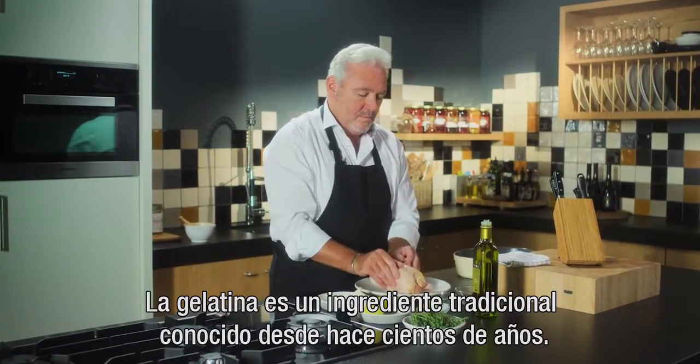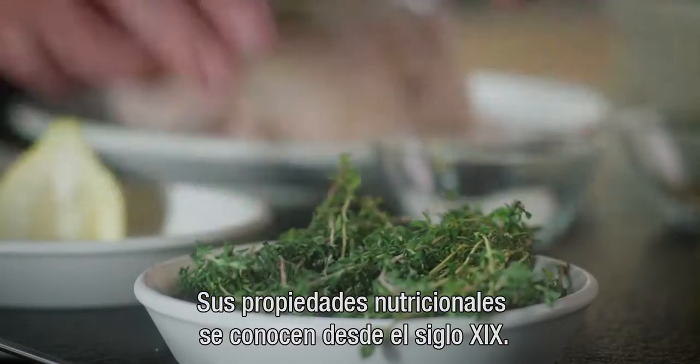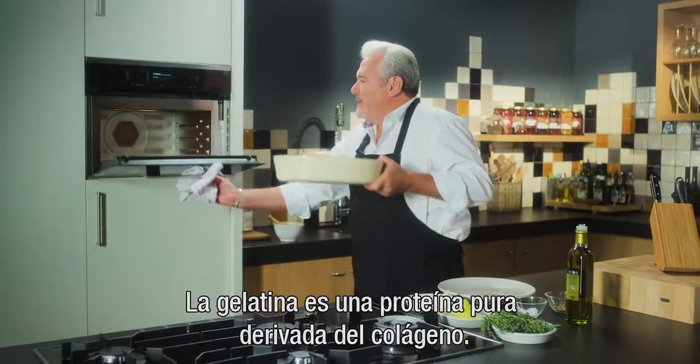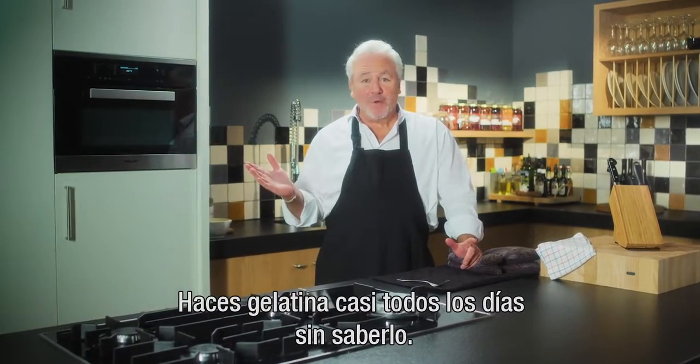Gelatin is a traditional ingredient known for thousands of years. Its nutritional properties have been known since the 19th century. Today, it is used in many foods and pharmaceutical products. Gelatin is a pure protein derived from collagen. Here you will see that you make gelatin without even knowing it.